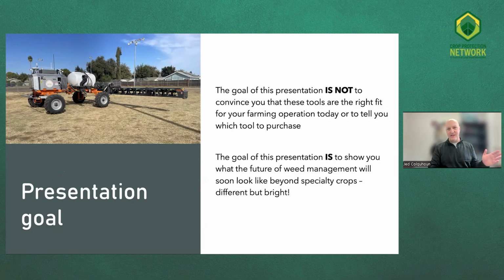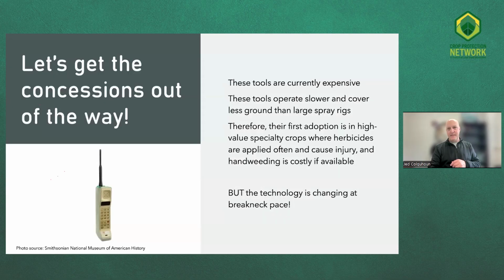That's not to say that there aren't other options and that there aren't more coming, because there are. These happen to be the tools that we had available to us on commercial farms. The goal of the presentation is more specifically to show you what that future of weed management will soon look like beyond the specialty crops in which I work, extending to the agronomic crops like corn and soy. And to foreshadow that, it's going to be different, but it's still a bright future in weed management.